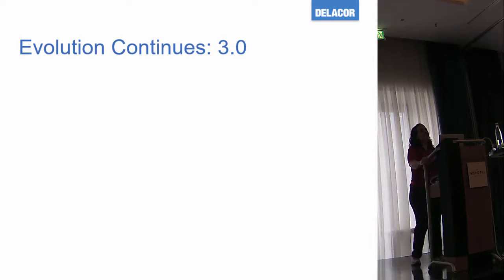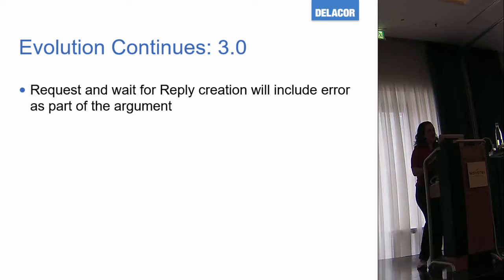So the evolution continues. I don't think we will ever be done with this, and for me that's fine. I love working on it and finding new ways to improve it. So one of the things we're going to be doing for 3.0 is the request and wait for reply communication. Right now it doesn't include the error reported by processing the request.